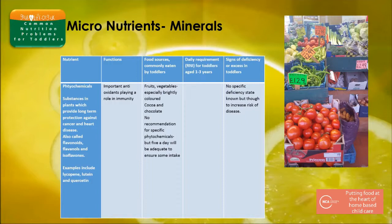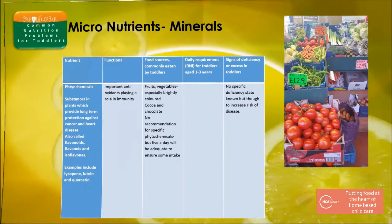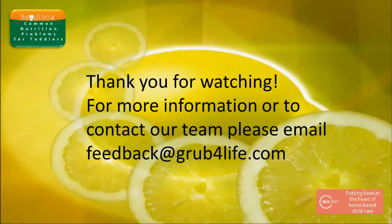A new group of nutrients are the phytochemicals. These are nutrients that scientists are discovering all the time. They have important roles in keeping toddlers healthy. Phyto means plant, so these new nutrients all tend to be found in fruits and vegetables. If you needed it, that's just one more reason to encourage toddlers to enjoy their 5 a day.